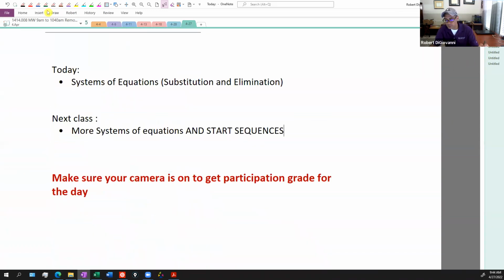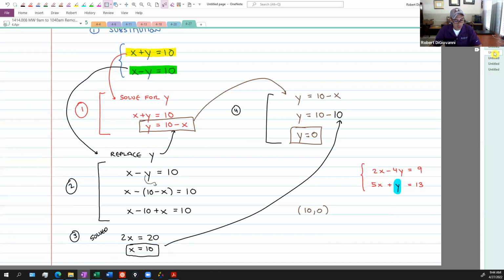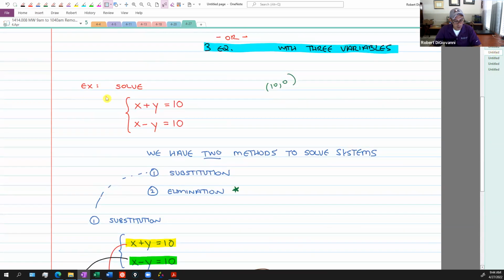So now elimination. And this is the one that I prefer, and you're probably going to feel the same way, all right? So the first system I want to do is this one. So I'm going to put this problem back up again.